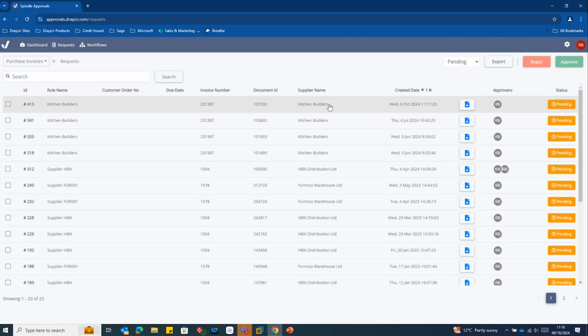You can see here that top invoice that needs my approval. I can search for anything I need to, by the way, but I don't need to. This is the one that we're looking at this morning from the 9th of October, as you can see at 11:17.